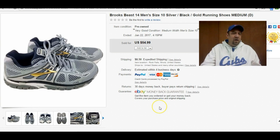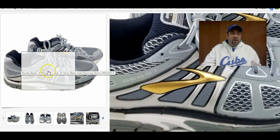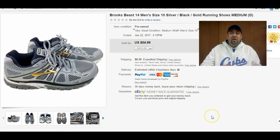These here are Brooks Beast. It's kind of like a running shoe. The Brooks stuff does really well, and apparently the Brooks Beast is a pretty hot item. I had a ton of views on this thing. A lot of people were hitting me up at the $40 range wanting the shoes for that. But I had so many people, I was like, you know what, someone's going to buy these shoes for what I put them up for. So I got $55 out of those, plus they paid shipping. And I put these in the priority shoebox. I think they cost somewhere between about $6 and $7 to ship. So yeah, those are really nice.